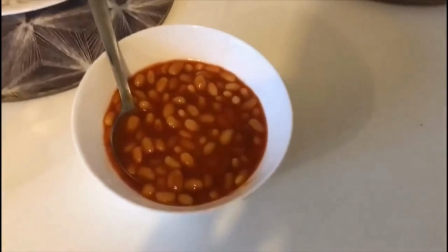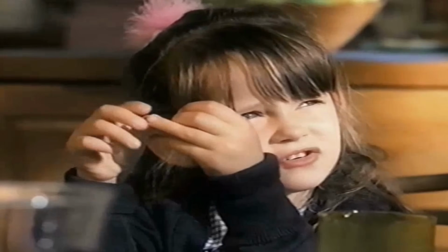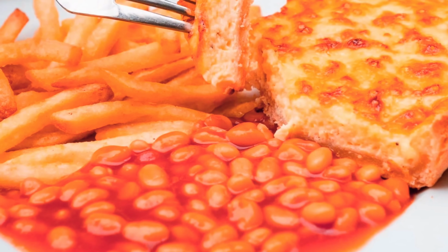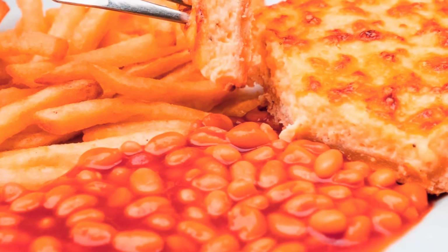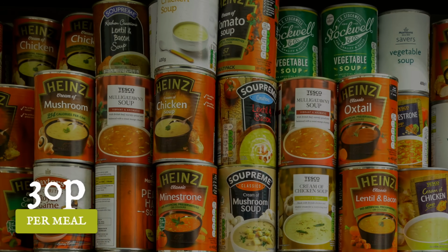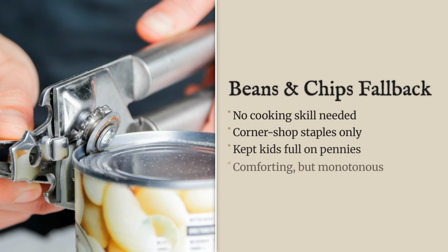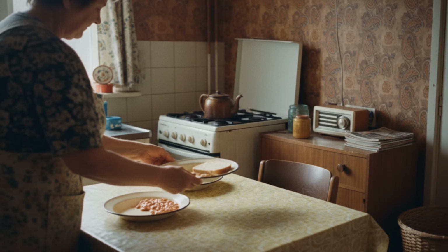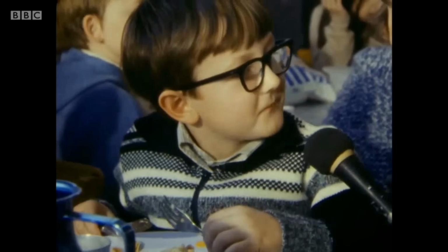Number 1. Beans and chips. The ultimate British poverty meal. A pile of oven chips and a tin of beans on a plate. Nothing else required. Beans and chips cost around 30 pence in 1990, cheap enough to serve every single night. The meal required no skill, no planning, and no ingredients beyond what every corner shop stocked. Children loved it. Parents tolerated serving it.